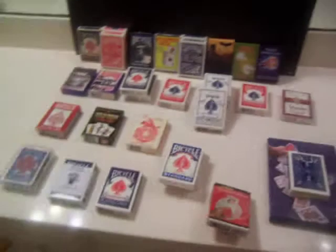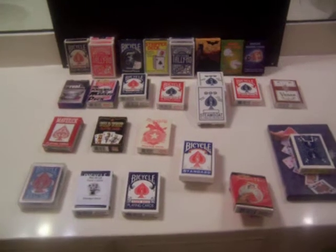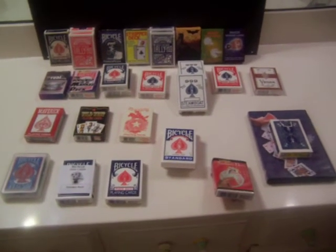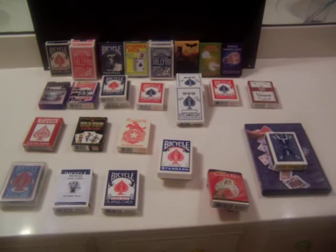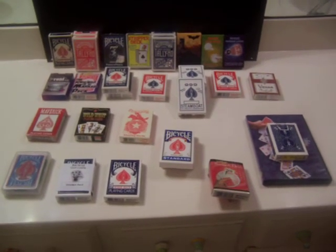Anyway, so this is just my collection. This is probably about 45 to 50% of my collection, and that's it for now. I will put out more later.